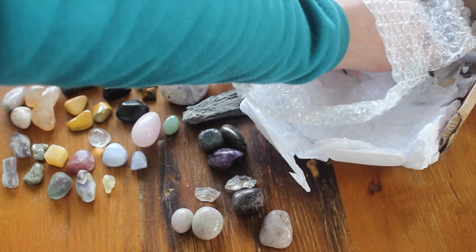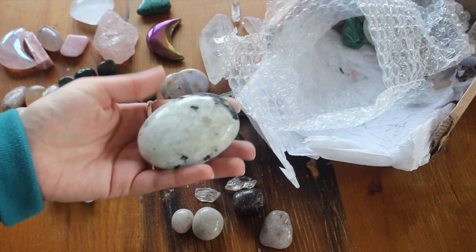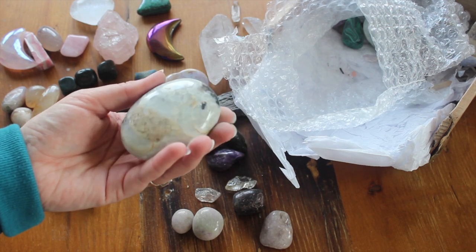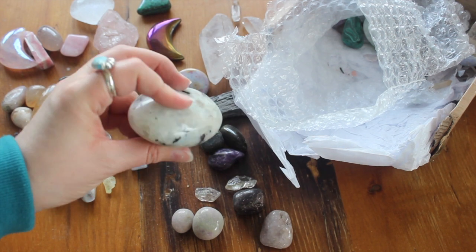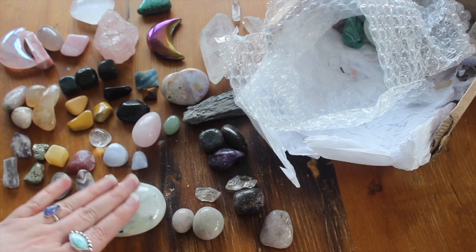The massive piece here. Oh my god, should we get that out? Oh yeah, I forgot about this. The beautiful rainbow moonstone. I wonder where the flash is. Should we see if we can find it? Oh, there it is, right there. I don't think I'll get it on camera for you guys. That is so nice. Look at the size of that. Another piece I was really excited to get.